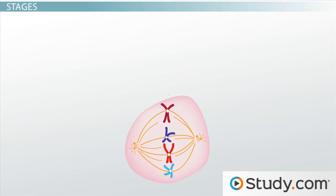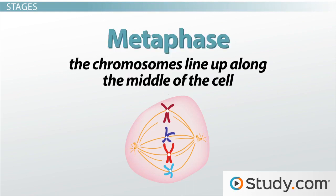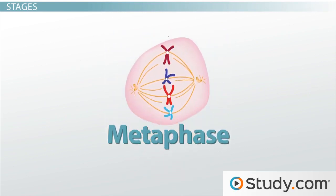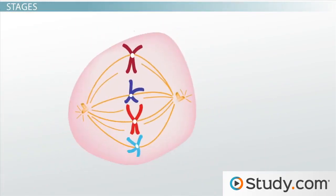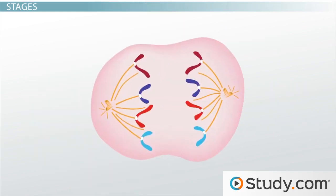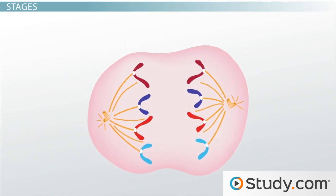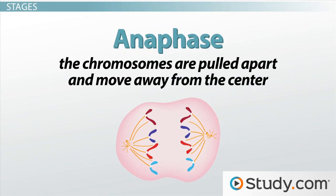After prophase, a cell moves into metaphase. In metaphase, the chromosomes line up along the middle of the cell. It might help you to remember the M's to recall what is happening in this stage, meaning metaphase and middle. In metaphase, the nucleus has disappeared. But we now have these fibers known as spindles forming. These spindles latch onto the center of each chromosome and get your cell ready for the 3rd stage of mitosis, known as anaphase. In anaphase, the chromosomes are pulled apart and move away from the center.